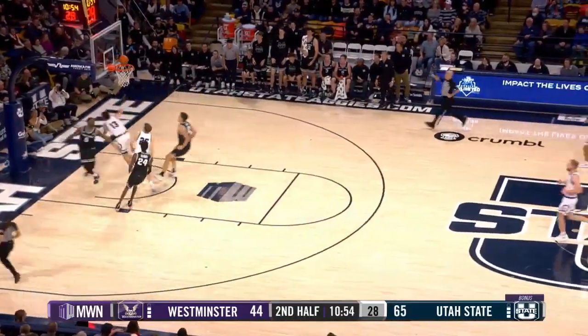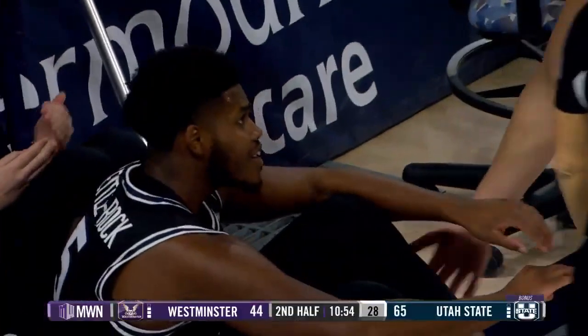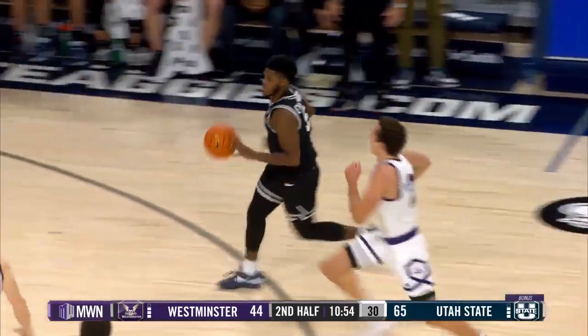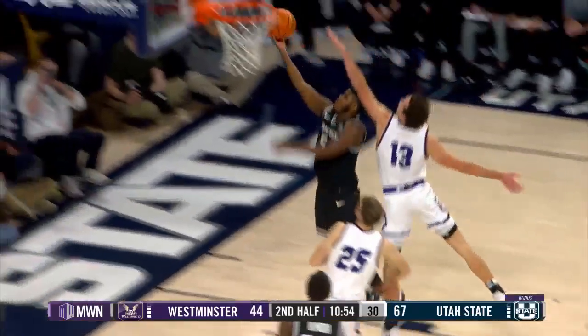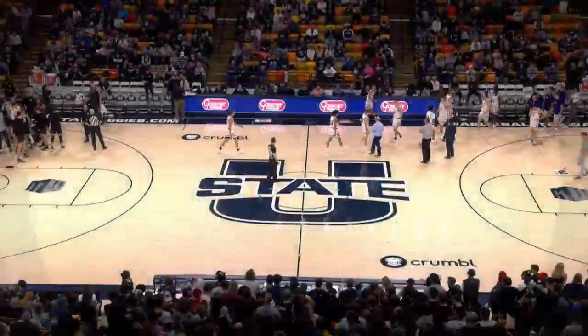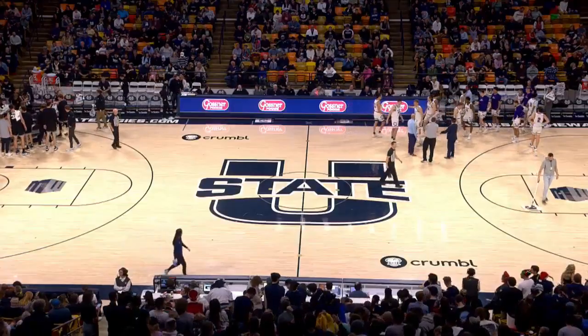R.J. Idlerock, layup, yes, and the foul. R.J. Idlerock driving, drawing the foul, getting the bucket, and he'll get the and-one opportunity. And now the Aggies starting to flex on a 13-3 run, 7-0 run. They forced 4 turnovers over the last 3 minutes. And the Aggies start to take control of this game. 67-44.